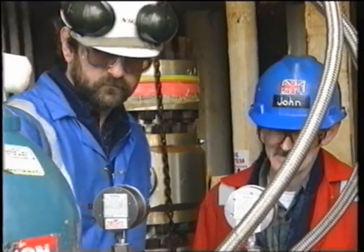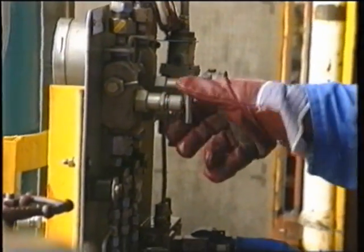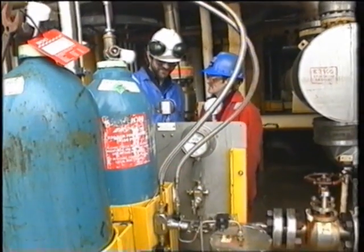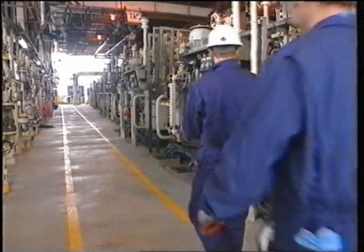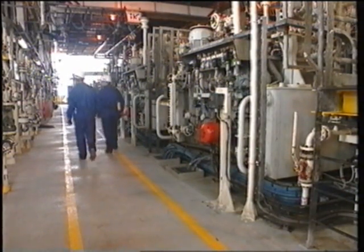While the operations team monitor and control the production processes on Piper B, there's a maintenance team which makes sure that their plant and equipment keep on functioning efficiently. My job involves coordinating activities of all the maintenance department. We're responsible for keeping the production equipment operating in a safe and efficient manner and ensuring that the facilities are available when required to maximise the production of oil.